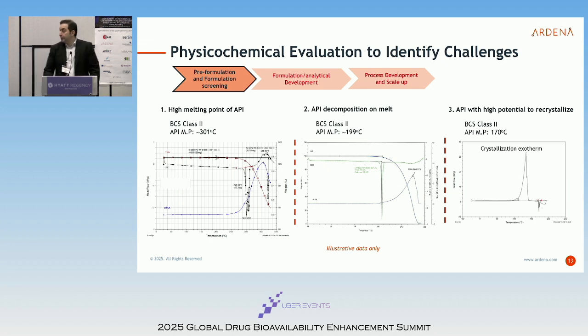I have listed here a few challenging cases for developing a product using HME. First one is a high melting point. So this particular drug had a melting point of 300 degrees. You may know that there is no pharmaceutical excipient that can be processed at that temperature, but we have been able to process this API at much lower temperatures and convert it to amorphous form.